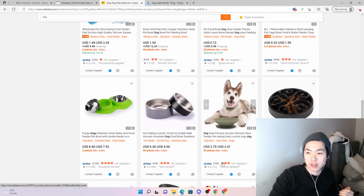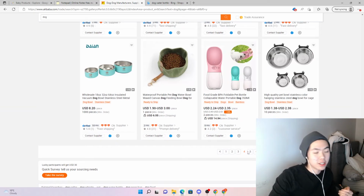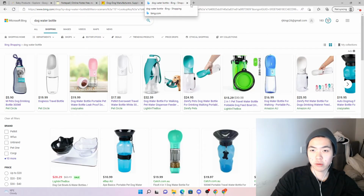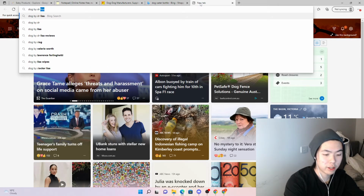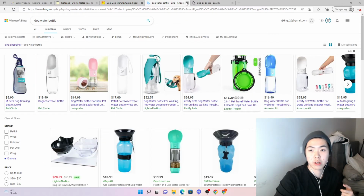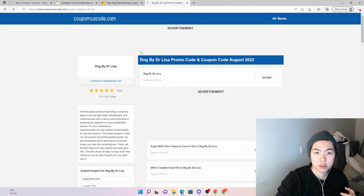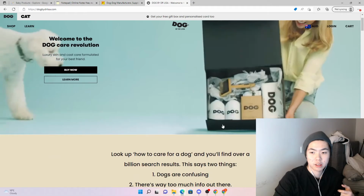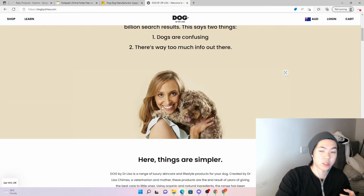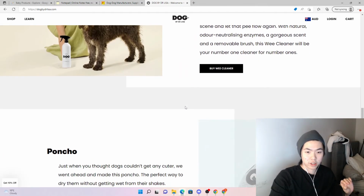But this product. So after a fair amount of due diligence, we don't have to spend days and days on research on dog products. We saw that website, Dog by Dr. Lisa. We saw that if we were to do something, we would do something like this, kind of like a dog cleaning subscription box, if we were to do something like that. So this is the main idea we have so far.